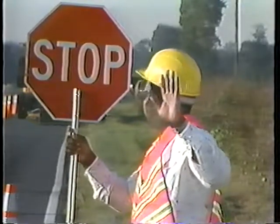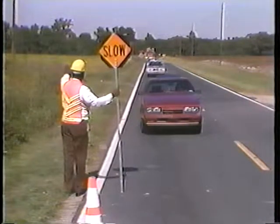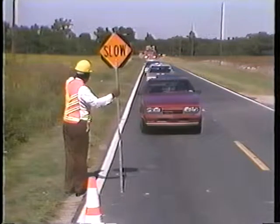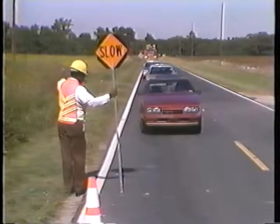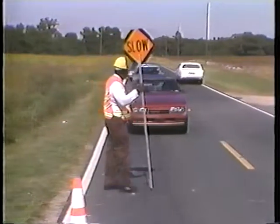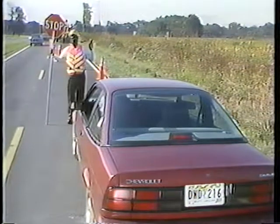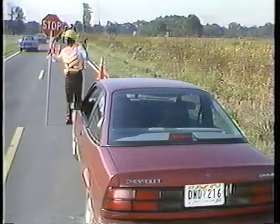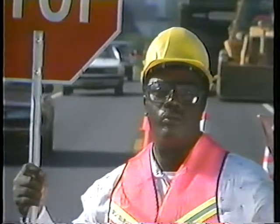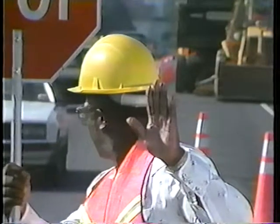After you have stopped the first vehicle, remain on the shoulder of the road. This is your normal flagging location. If additional vehicles arrive and they cannot clearly see your stop paddle, then you may walk out to the center of the roadway so the additional approaching traffic can see the stop paddle. Do not cross the center line. Remember to watch out for traffic that may be coming from behind you. Never stand in the path of oncoming traffic.